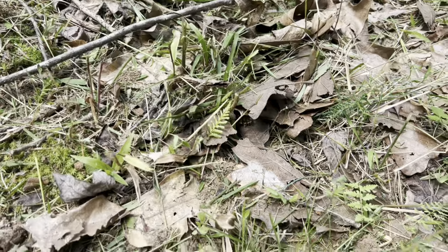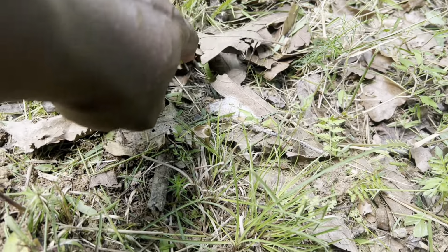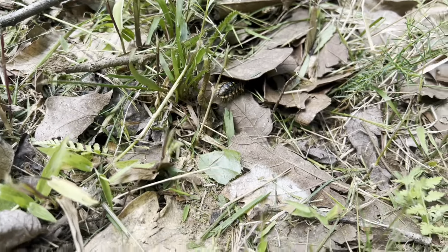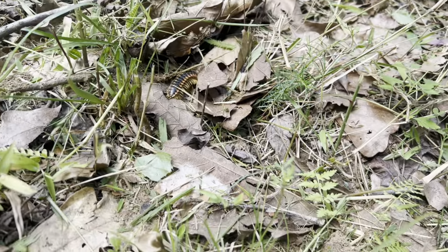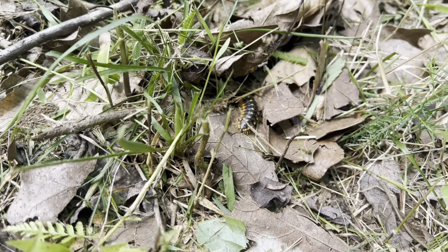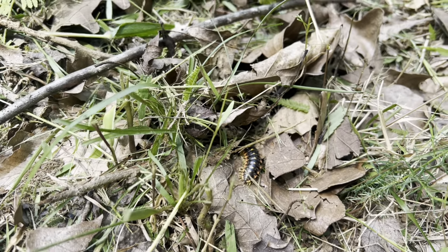All right. What is that? Centipede. So there's always some cool wildlife back here. I don't mean to be messing with you, my man, but you're about to be evicted, all right? Just so you know, all right? But let's get back to the work.